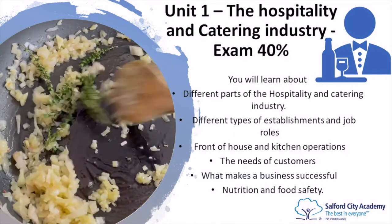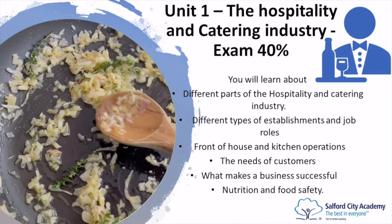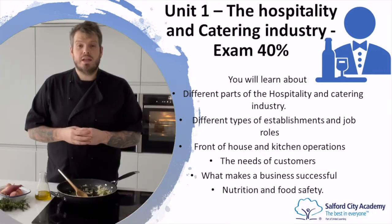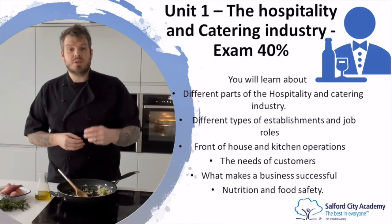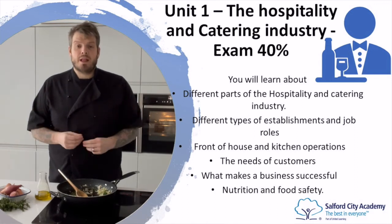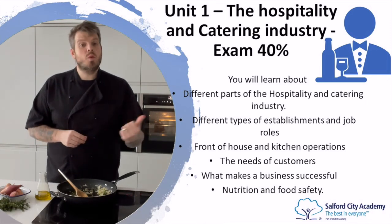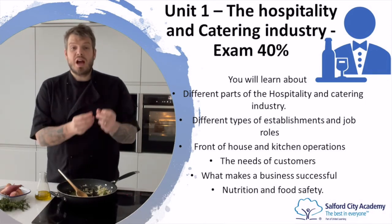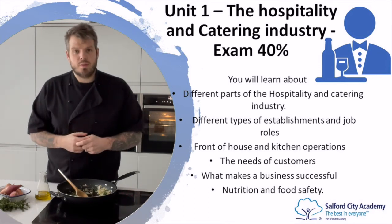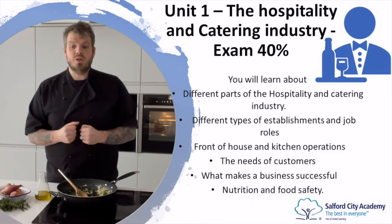So the WJEC Hospitality and Catering course contains those two units like we talked about earlier on, and that first unit is the externally assessed piece of work, which takes place in the form of an exam. This is worth 40%. There are two opportunities to take this exam, one at the end of year 10 and then one at the end of year 11. If you're happy with the grade that you get at the end of year 10, then there's no need for us to be doing the one at the end of year 11. So it gives us a really good opportunity to focus on Unit 2.